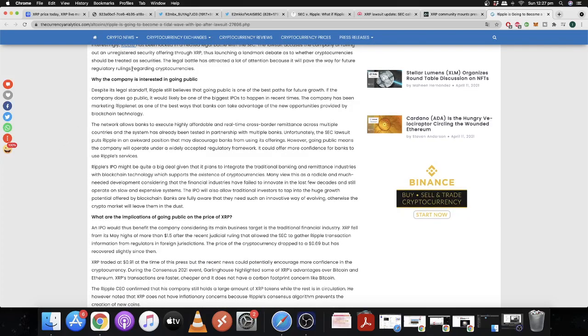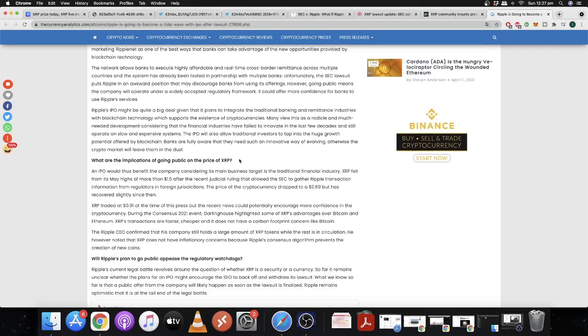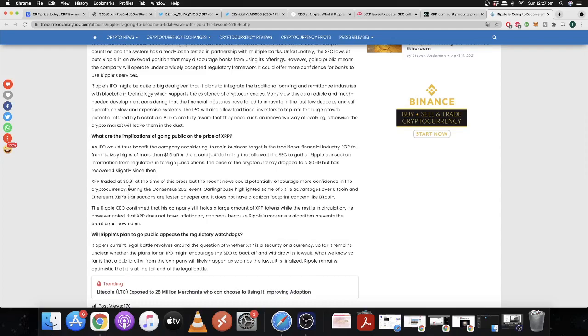Why the company is interested to go public. It talks a little bit about that. What are the implications of going public to the price of XRP? This is what we care about, guys. An IPO would benefit the company considering its main business target is the traditional financial industry.